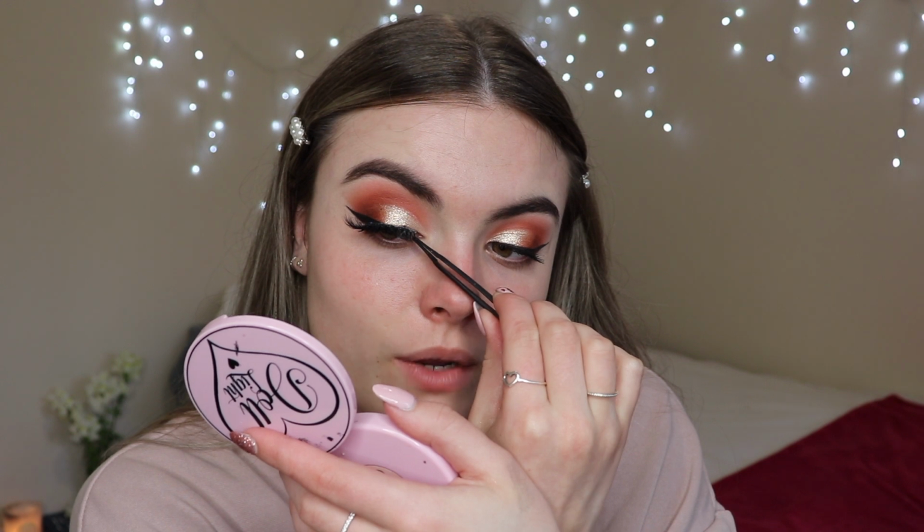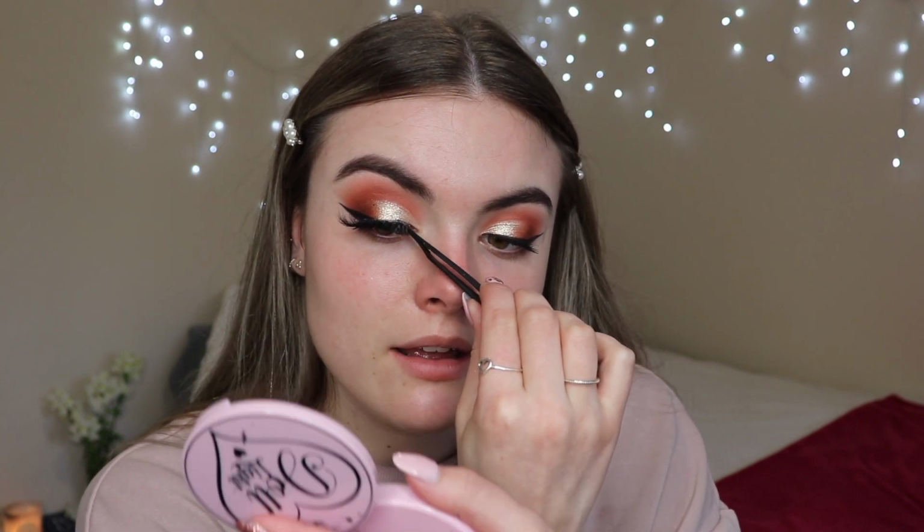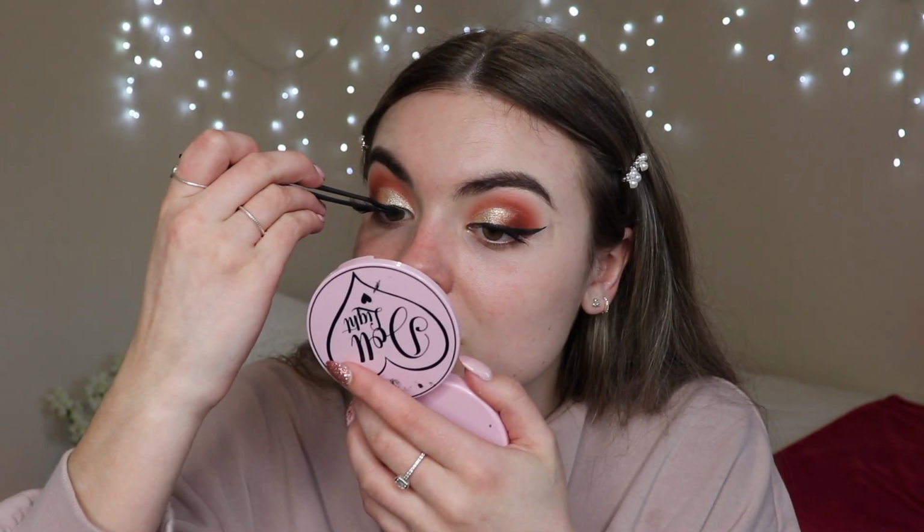and hold it there for a wee while until it sets into place, because I know that this can be quite a struggle for some people. Also, if you do have heavier lashes, I find that they're easier to work with because they usually have a thicker lash band, whereas really skinny thin lashes sometimes take a wee while to play around with. These Holy Grail lashes, honestly one of the easiest pair of lashes I've had to apply ever.